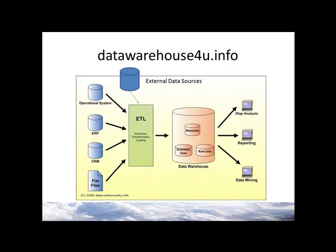Coming out of the data warehouse are OLAP analysis, reporting, and data mining. OLAP stands for Online Analytical Processing. In a few slides, I'll show you a data cube. That is what OLAP is. Reporting is ad hoc reporting that people request out of the data warehouse. Data mining refers to the exploration of the data to gain insight into business problems. We'll talk more about this soon too.